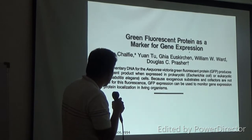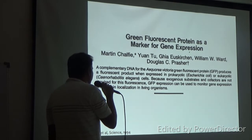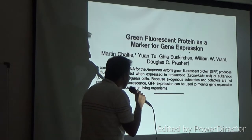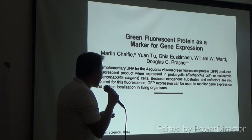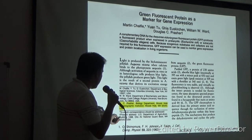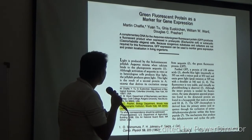used it, and so a complementary DNA for the Aequorea victoria green fluorescent protein produces a fluorescent product when expressed in prokaryotic or eukaryotic cells, because exogenous substrates and cofactors are not required for this fluorescence. GFP expression can be used to monitor gene expression and protein localization in living organisms. So, and we see, he was at the Woods Hole Institute.